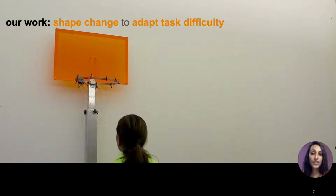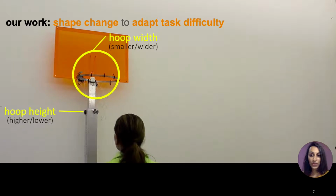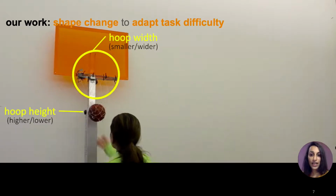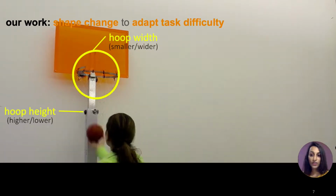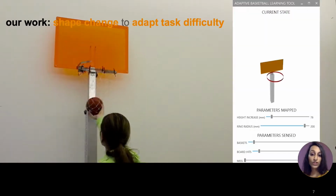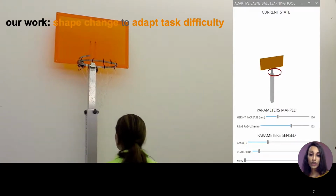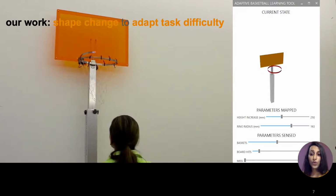In particular, we study if shape change that adapts the task difficulty based on learners' performance can be used for motor skill training. Take, for example, this adaptive basketball stand that we built, which changes the hoop height and width based on learners' performance. So as the learner gets better at the task, the tool adapts to increase the difficulty. And we study if such a tool helps in training of motor skills, for example, scoring of baskets.